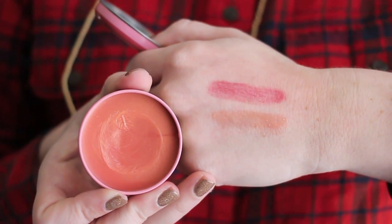The other is a lip balm that comes in a pot, and this is in the scent Vanilla Bean, and both of these products have the best vanilla scent. So if you are a vanilla lover, I think you would really like this. This gives just a touch of a peachy look to the lips, and it has gorgeous shine and shimmer to it. So it just makes the lips look really full and healthy.